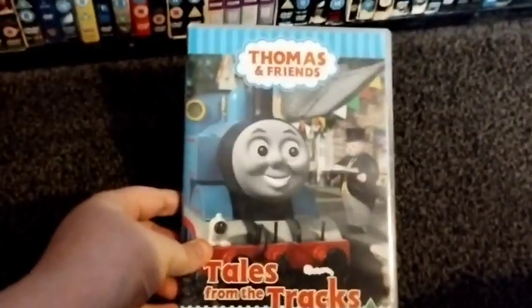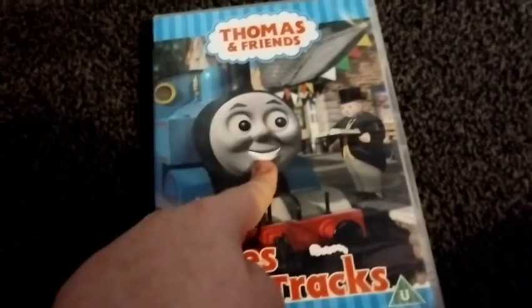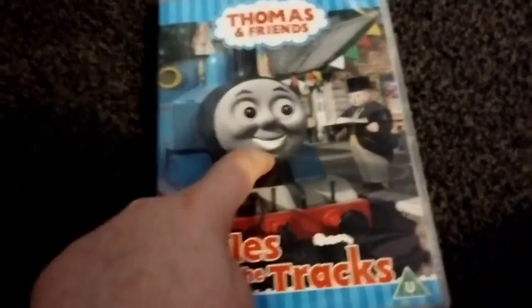Here's the 2005 version of Tales from the Tracks. Here's the front, spine, and the back. And this is a complimentary copy, as they say, promoting cool animations on the back. And here's the disc. Also, fun fact by the way, I got this the same day as the British Kids' Choice Awards premiering back in 2022.